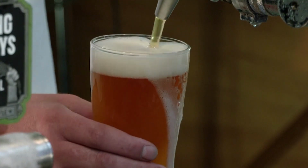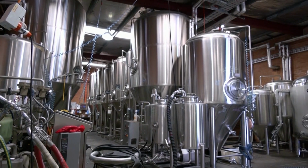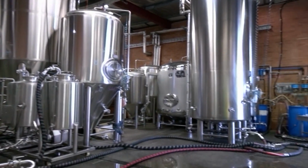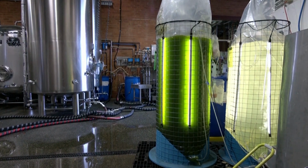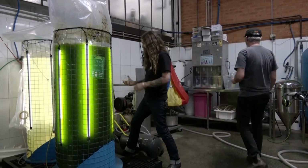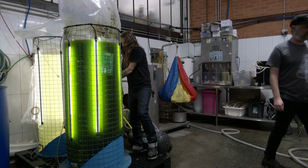Bubbling away in this Aussie brewery is a new formula for making beer that's friendlier to the planet. Two bioreactors are filled with micro-algae, a sort of plankton. The algae helps co-founders of beer label Young Henry's reduce their carbon footprint. Here's how.